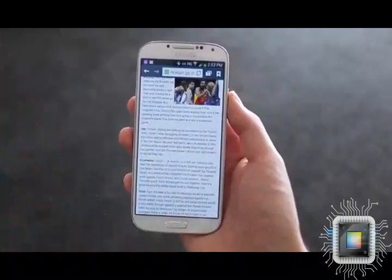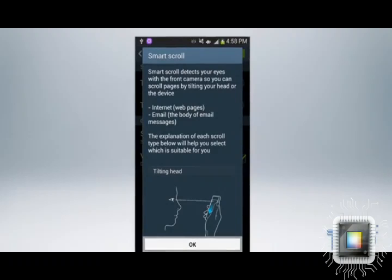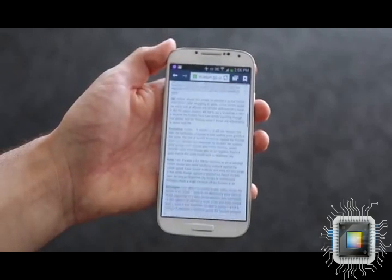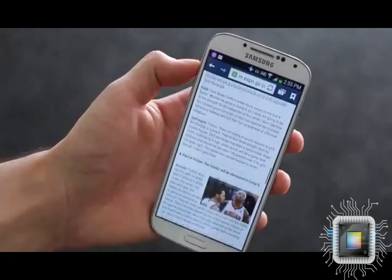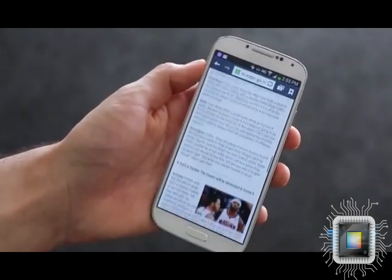Another feature I really enjoyed was Smart Scroll, and by default, it is stupidly set to follow how you move your head, and you can all imagine how you look out in public trying to scroll, moving your head on your Galaxy S4. But if you actually adjust it to watch your eyes and then how you move the phone, it works a lot better. So when your eyes are on the screen, if you tilt the device back, it's going to scroll down through the article for you, or if you tilt it towards you, it's going to scroll back up. And this is actually really useful, and I found myself enjoying this a lot.